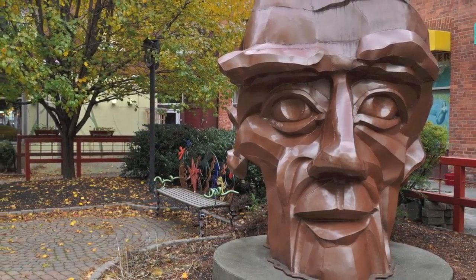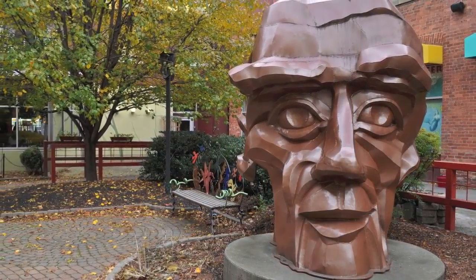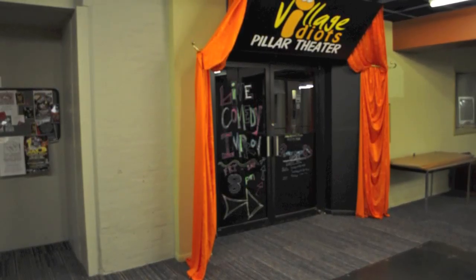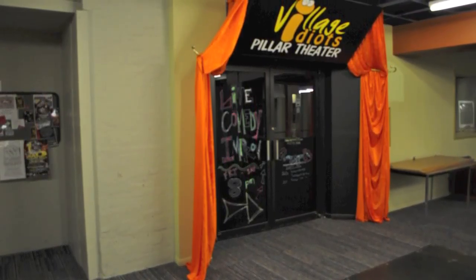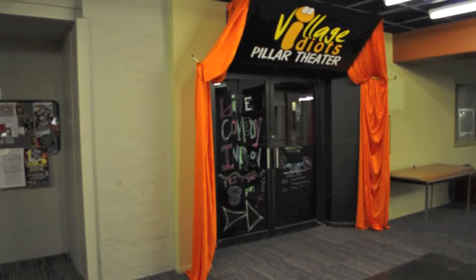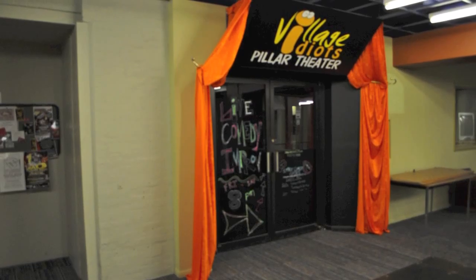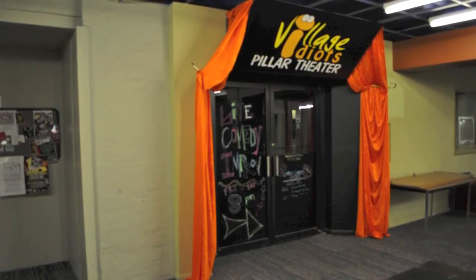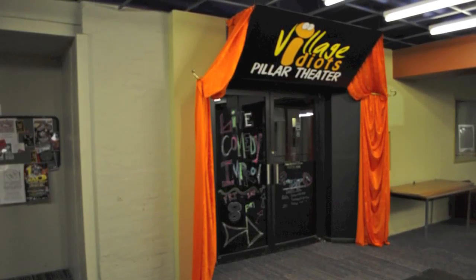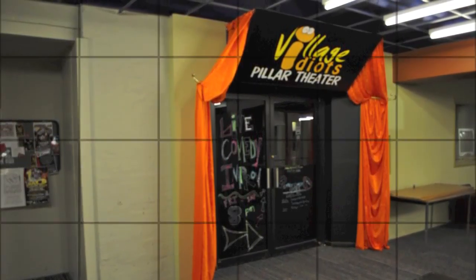Community is also built with performances. Like we already saw with the outside performances in the summer, the Village Idiots is another form of performance that is available at the Village Gate. All the entertainment at the Village Gate builds a sense of community. Whether it be at the restaurant, with the Village Idiots, the outside entertainment, or the artwork, community is constantly being built.